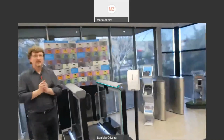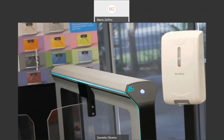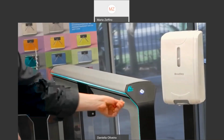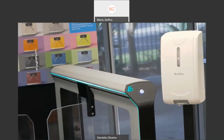Now, safety is always on top of mind with these barriers. We're zooming in here. To prevent the wings closing onto users and to detect unauthorised access, there's a series of 8 P-beams across the top, this black line here, and 6 P-beams across the bottom.